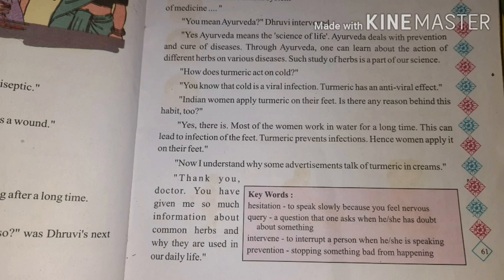See, here only they have talked about turmeric, but there are many other herbs that we keep on using daily, right? Starting from tulsi, pudina, then jeera, ajwain. There are many different things that we have been using.